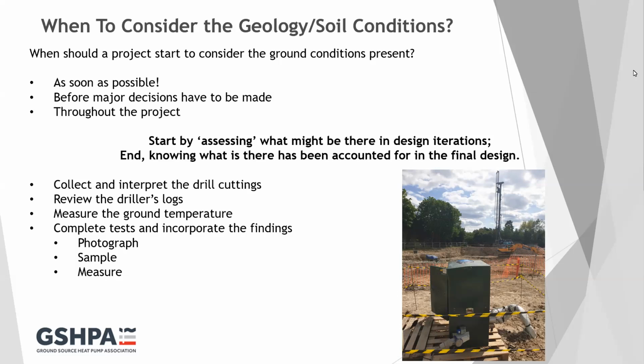So you start by assessing what might be there, going through design iterations, and you end up, or you should end up, knowing what is there and how, and that it's been accounted for in the final design. It's really important to collect and interpret the drill cuttings, to review the driller's logs, to measure the ground temperature, and to complete tests and samples and document what's there.